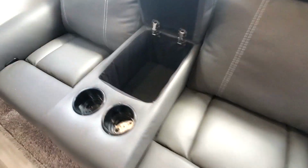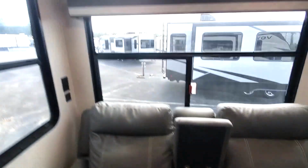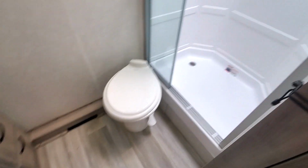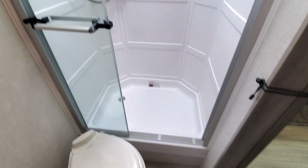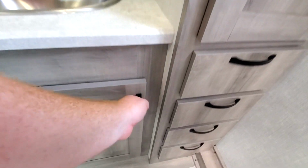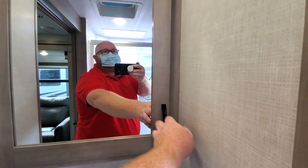Oh, big storage. Oh yeah, we didn't even go to the bathroom yet. It's the rear bath, it's the best part. So much storage. So much room in general. It's a nice size shower. It's a nice porcelain toilet. The window, tons of storage. All the way down. And look at that, my beautiful face.